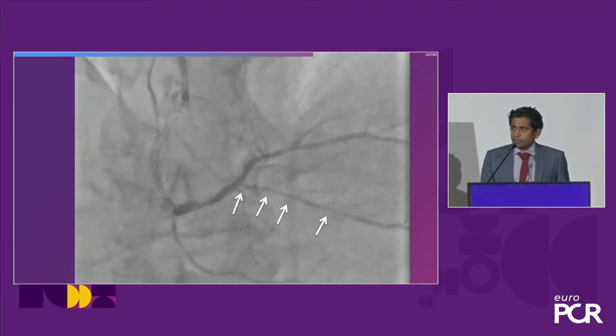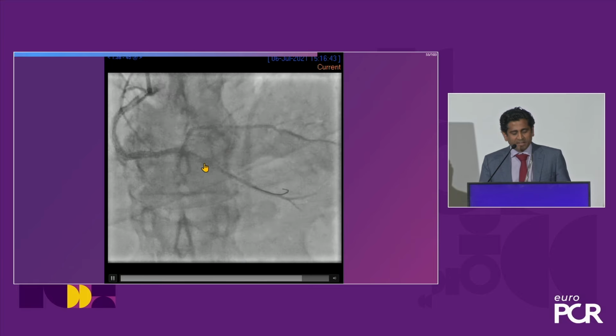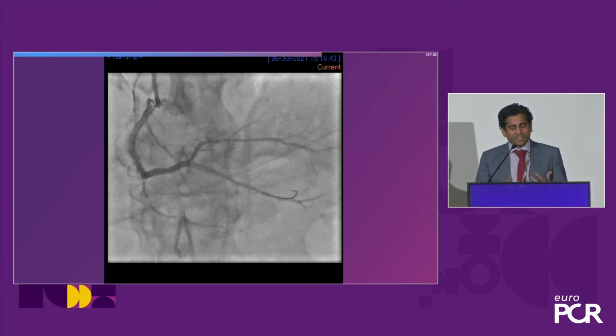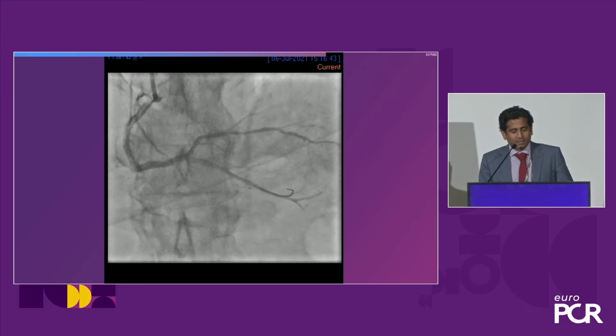This is another case. So it's a PDA, diffusely diseased. We pre-dilated. And this is post-pre-dilatation. You could see there's a linear dissection in the PDA. When I was using stent, I would be scared, I would put a stent. But now I'm using DCB, I'm happy. So I left it. I used a DCB. And patient had a final result like this.